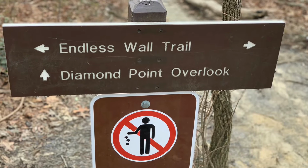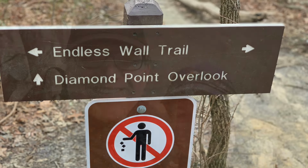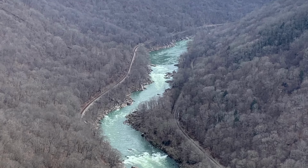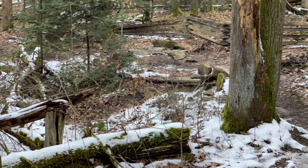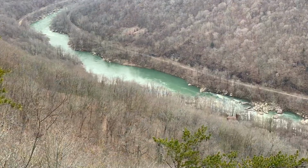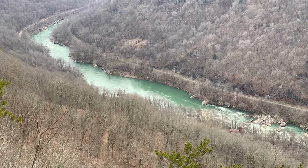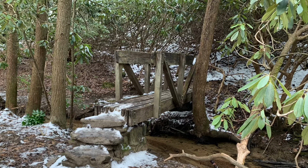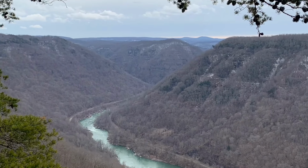From the main overlook known as Diamond Point, you will be able to take in the views of the Endless Wall and some of the rapids of the New River about 1,000 feet below. Now, this trail is nice for experienced and inexperienced hikers alike, and the views are spectacular, but be careful near the cliff edges. If you're making a trip to southern West Virginia to the New River, then check out the Endless Wall Trail. The views practically ring out the words sang by John Denver: "Almost Heaven, West Virginia."